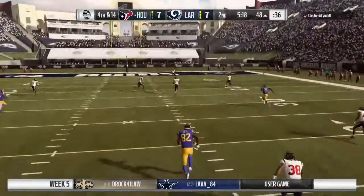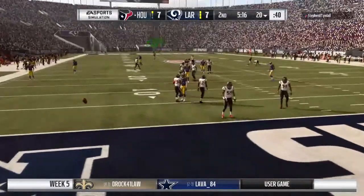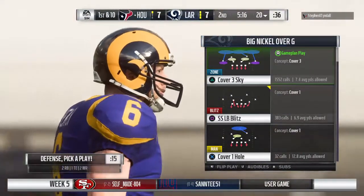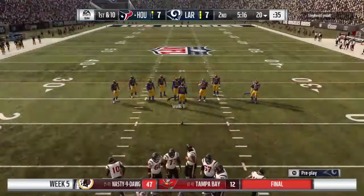Back deep, Bruce Ellington. And a bit of a mistake there. This is well into the end zone for a touchback. And here comes the Texans now. The last possession, these guys were able to tie the game with a touchdown. Now they'll have a chance to move out in front.